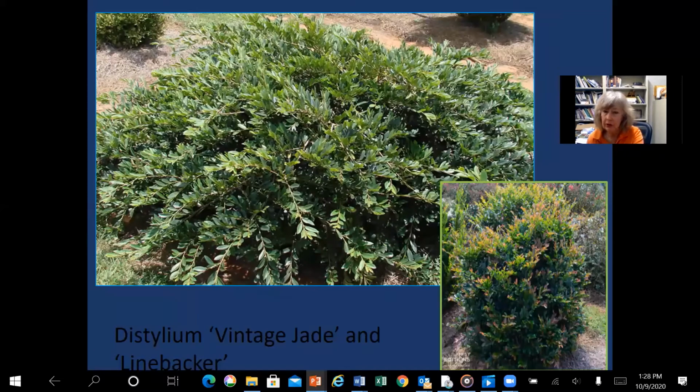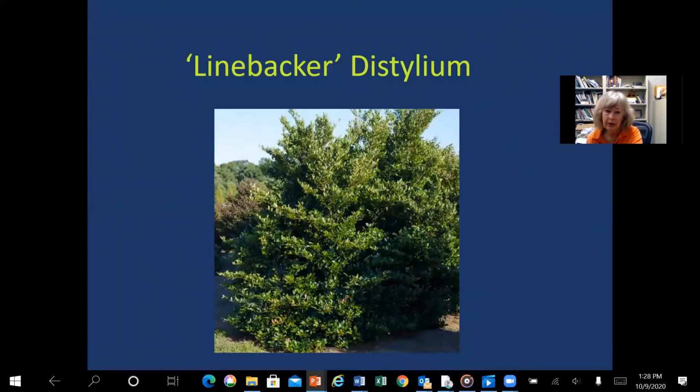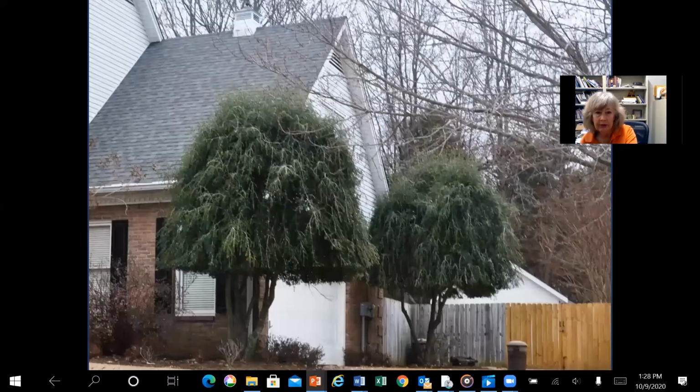We've mentioned the distyliums, just to remind you, look for that larger one called Linebacker for use in your screen plantings. Here it is. You see it's going to be a handsome addition, broadleaf evergreen, to your landscapes.